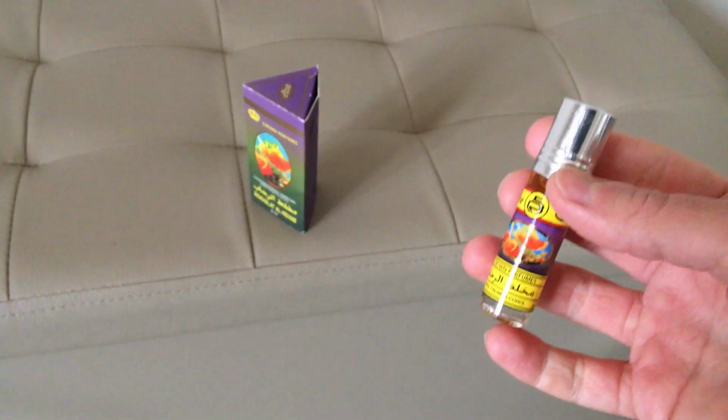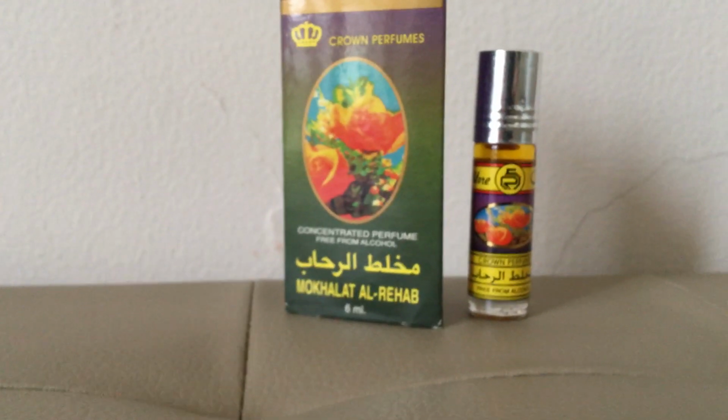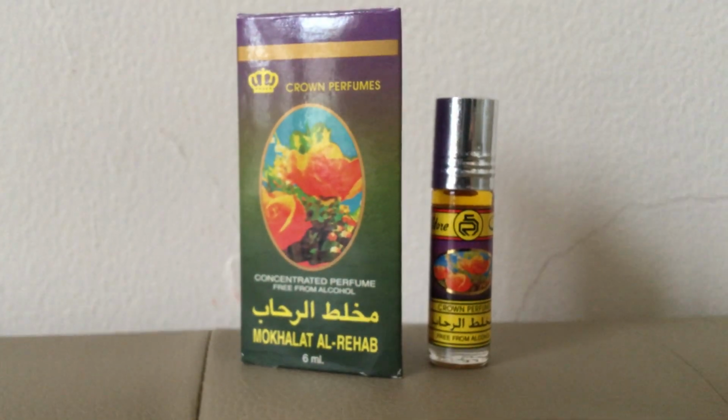It lasts around 10 to 12 hours on your skin, sometimes a little more.